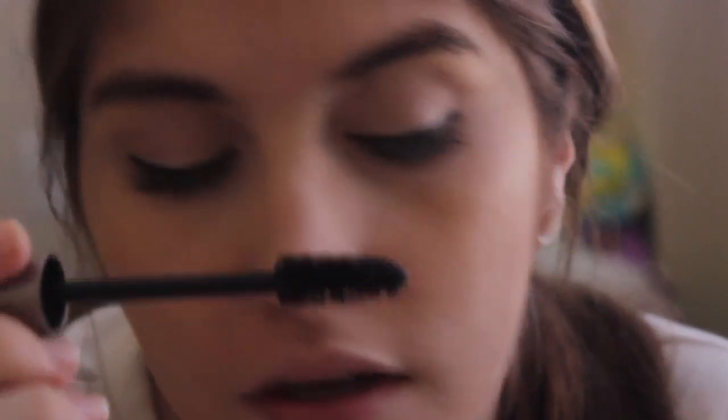And then on top of that, I'm using this Mercier mascara. It is called the Faux Lash Mascara, and this is what the wand looks like on that one, a little bit bigger. I'm not really sure how I feel about these mascaras yet, but for now they're okay. So that is everything for the eyes.